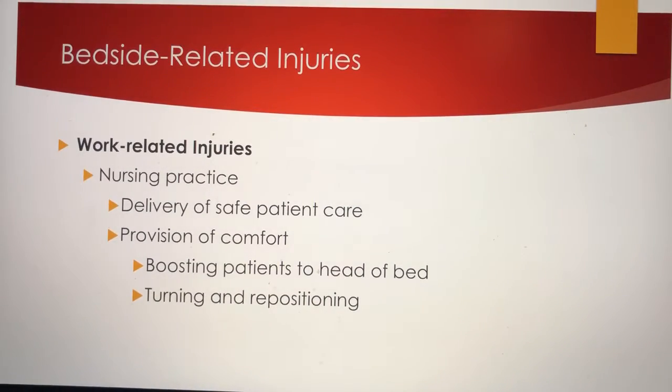Nursing practice involves delivery of safe patient care, provision of comfort in terms of repositioning and turning our patients, and boosting patients up to the head of the bed. And this can cause work-related injuries, including back pain.